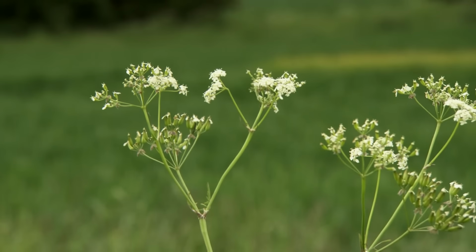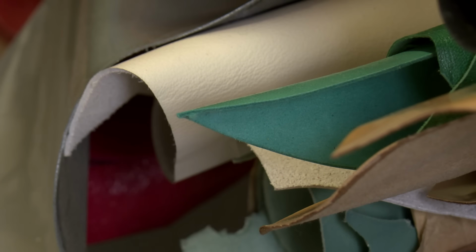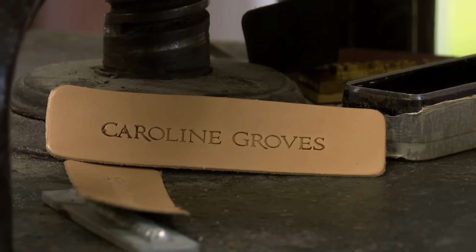Bespoke shoemaker Caroline Groves comes from a long line of craftsmen. Her great-grandfather was a cabinet maker and right-hand man to designer C.R. Ashby, a key figure in the arts and crafts movement, who led a team of 150 craftsmen to Chipping Campden in 1902. With Mickey's ambition to one day open her own fashion boutique, we sent her and Charlie to meet up with Caroline at her workshop.